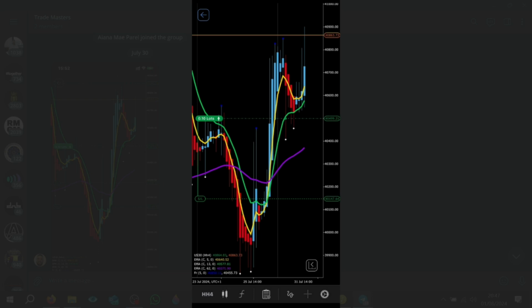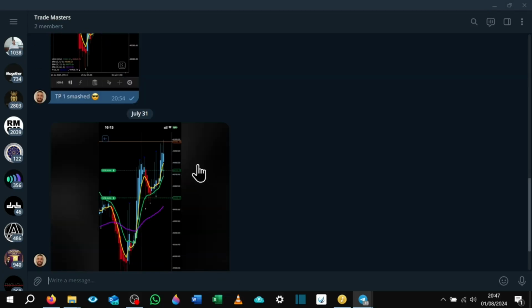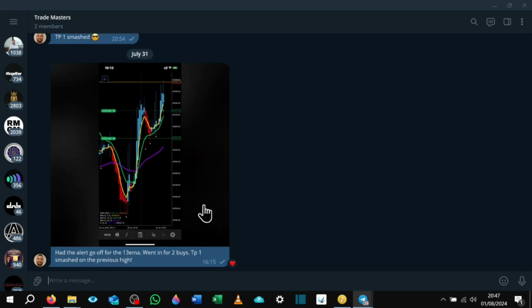I went in for another buy. My TP2, I don't really set a TP2. I just let it run as much as I can, and then I close it when I feel it's right to close. But I also posted another one.